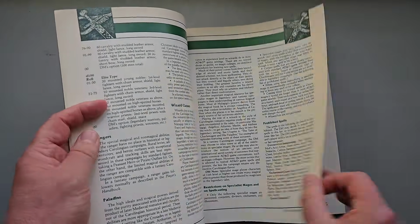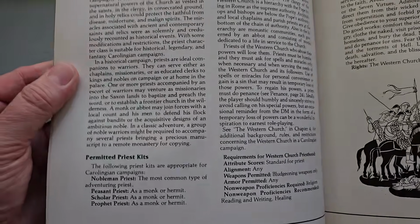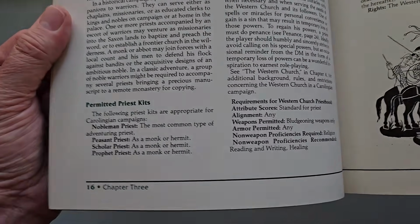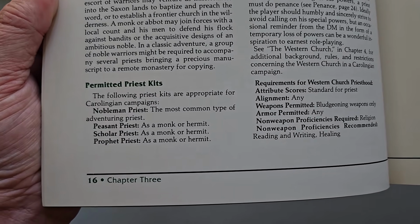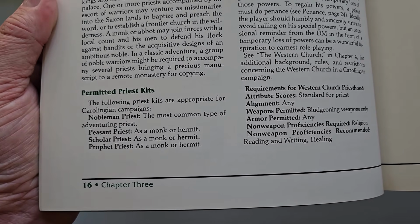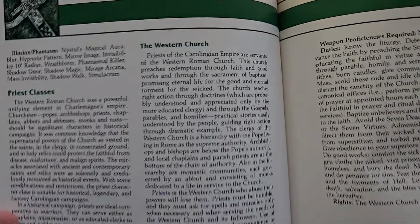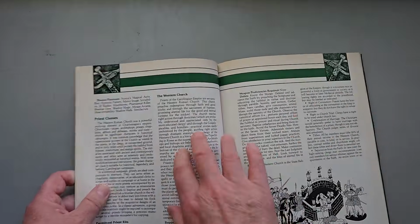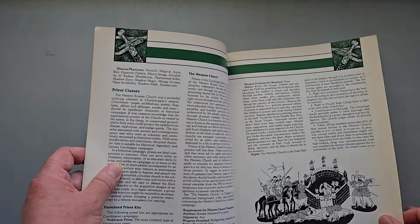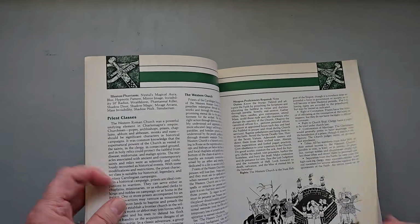It's going to give you a whole section on prohibited spells, which again, I think was helpful. And then it's going to talk about the priest classes, and then it's going to get into permitted priest kits that you could be, which would be nobleman, priest, peasant, scholar, prophet. And then it's going to create a new kit, the Western Church. Clunky name for a kit. I don't know why, the Western Church is the name of the organization, but that's also the name of the kit. And it's going to describe how that would work in a game like this.